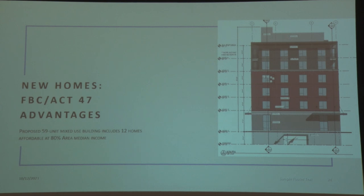I haven't signed a permit yet. We're in early stages of review. This is not the nicest looking side of the building. In fact, this is probably the ugliest side of this building because it's where the parking deck entrance is. But I needed a vertical orientation picture to fit on the slide.